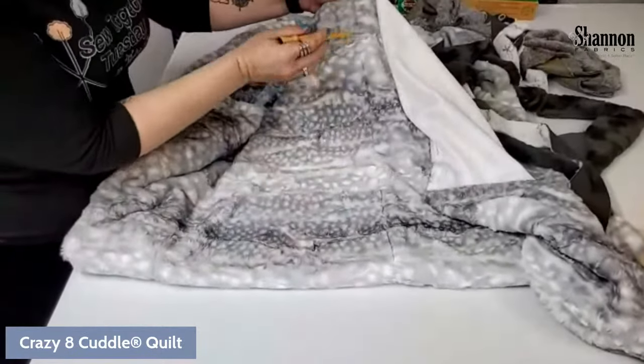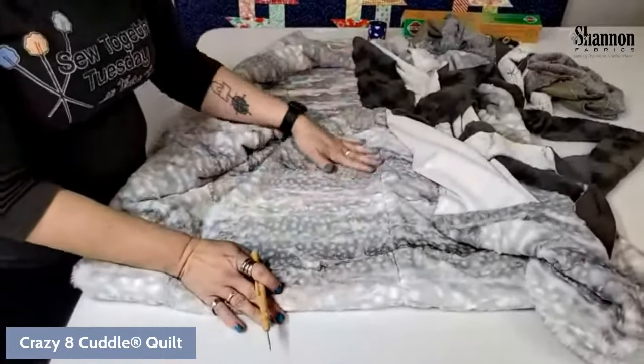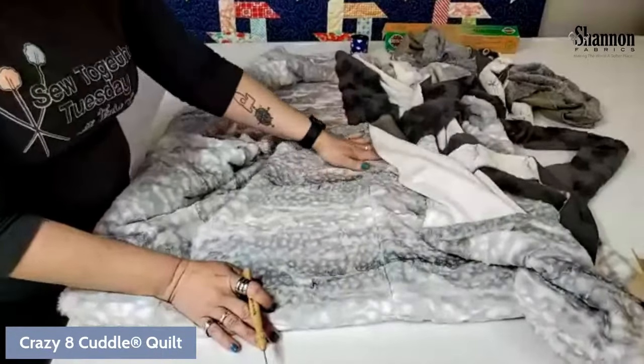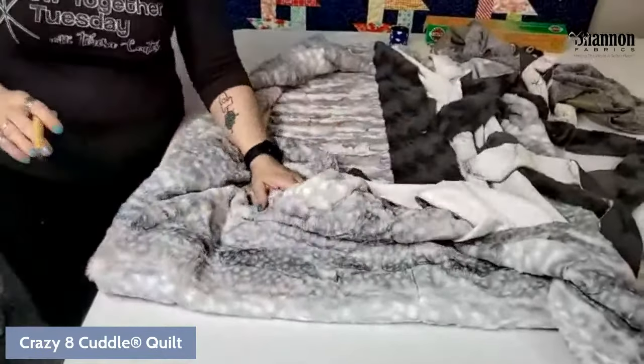So this is covered. This is where I scritched it and this is where I didn't. So the whole back will be just like that. I like it when I kind of cover up the seams and you don't really notice it, but it's a tedious little task.